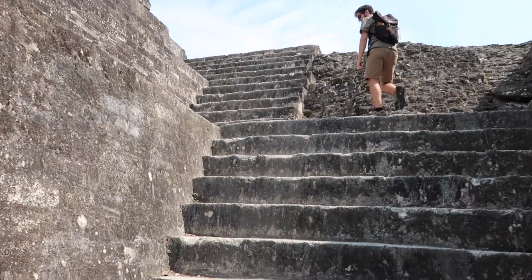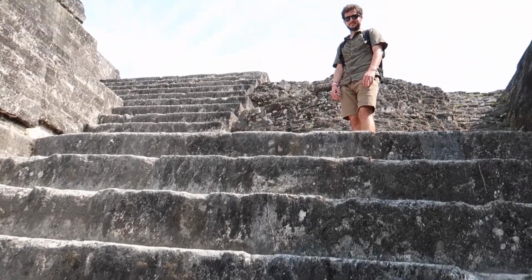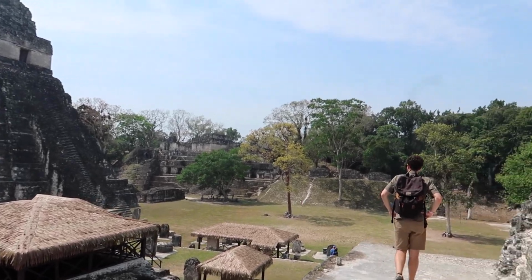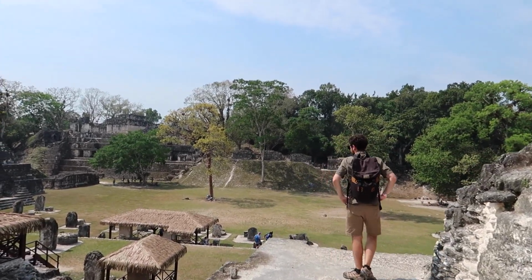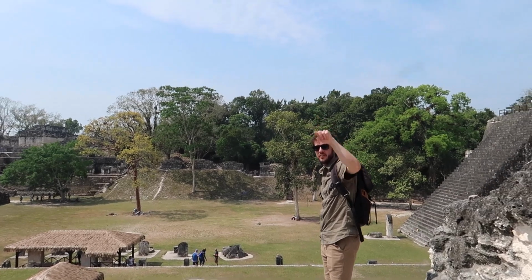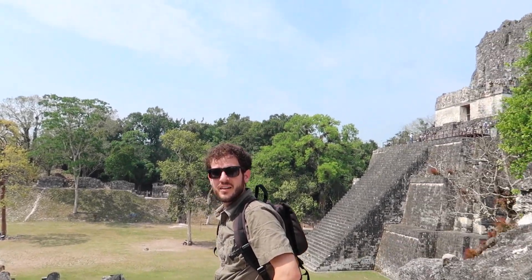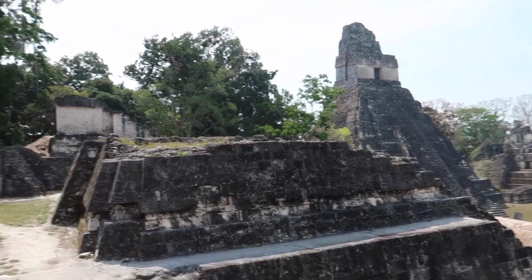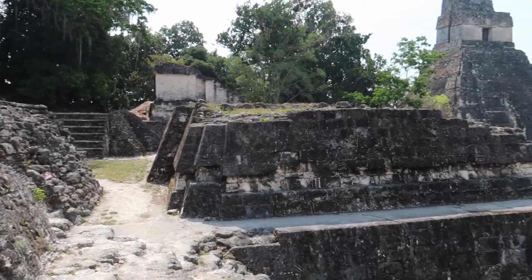Look at these steps. They're massive. Ugh! These are huge. Mm-hmm. Okay. Wow. And we're allowed up here? Yeah. You can go all the way up there. That's incredible. And that's what you and Lelu climbed last night. Mm-hmm. This view is incredible. We could keep going all the way up there if we want to, but I think just to be safe, we might tap out now.